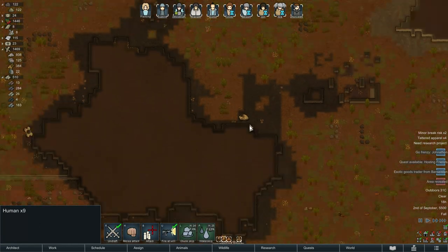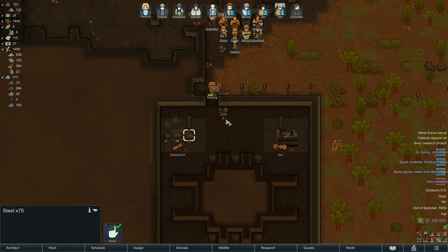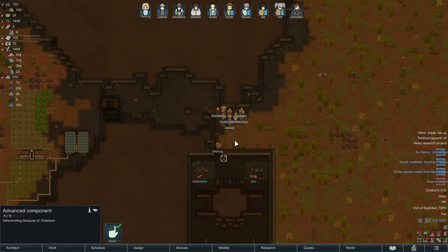Okay, so he's decided to go back round. It's fine. So we can see here you get some uranium and some steel. So that's actually pretty nice.